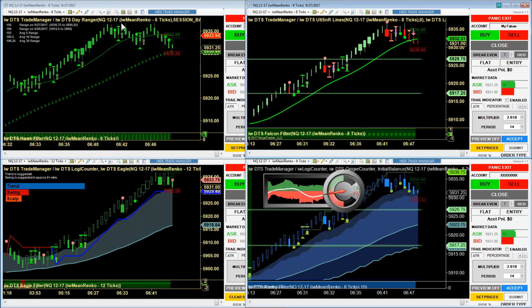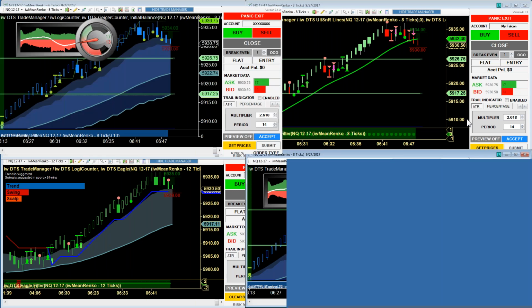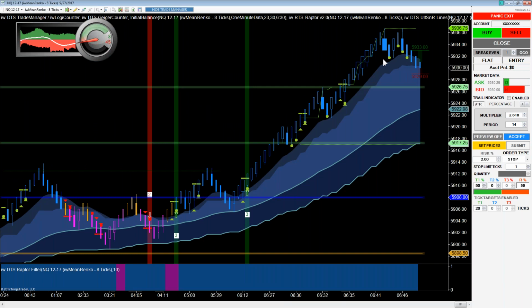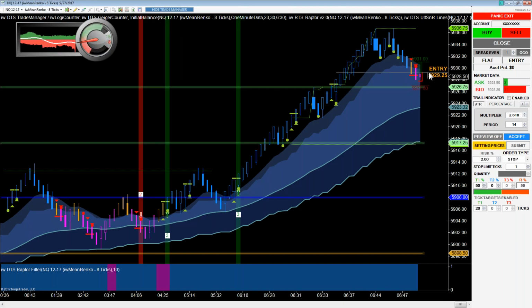Right, so we're teetering here a little bit. Got a little bit of a double top type thing going on. A nice wide band. It's possible we're going to see the market retreat here back to the hard edge. And we don't. Oh, this could be interpreted as an early number two signal.